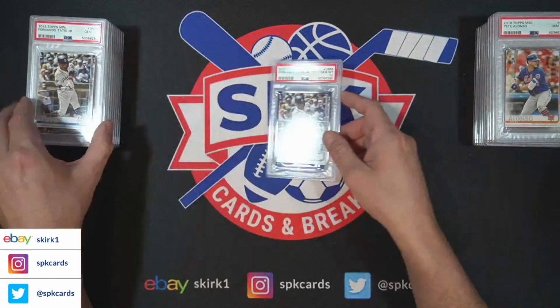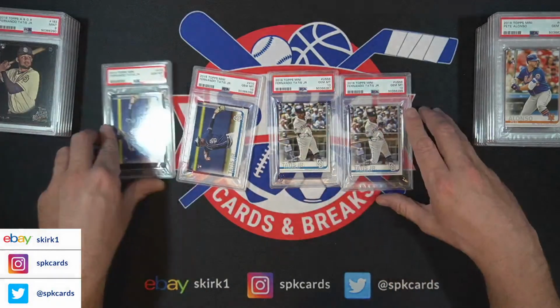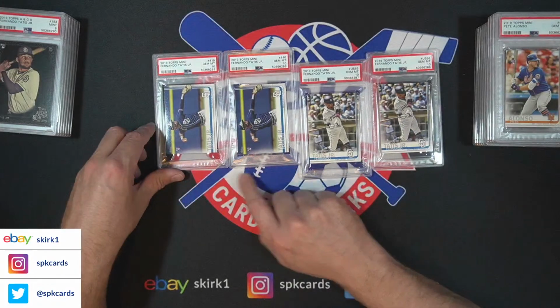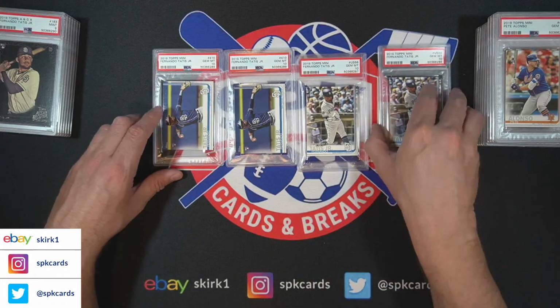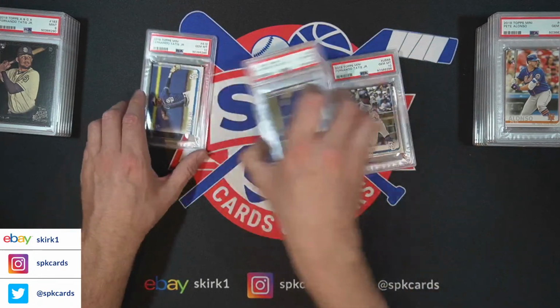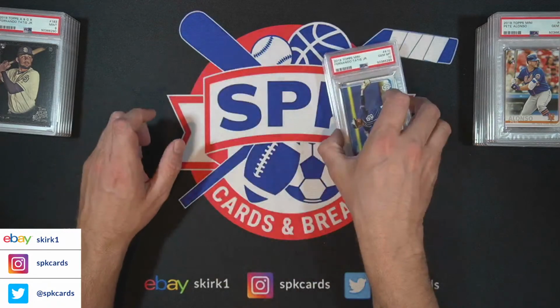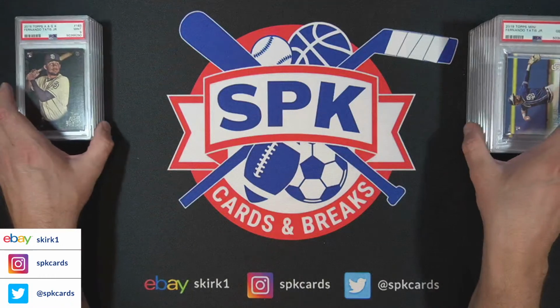Okay, Fernando Tatis minis, and we have a bunch of him too. Let's see, we got 4, all coming back 10s. So these are the Series 2, and then these are the card that you would find in update. So I had 4 of those, all coming back 10s. And I think he is back today, actually, just getting off the 10-day injured list today to go ahead and play.